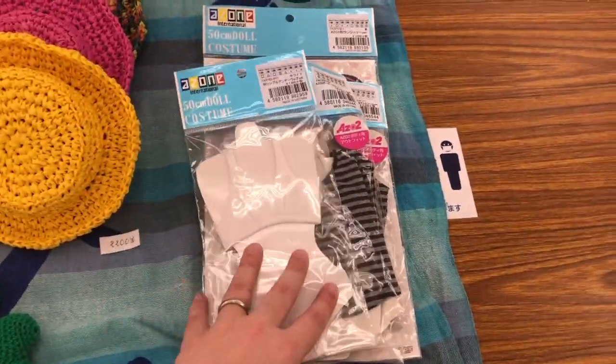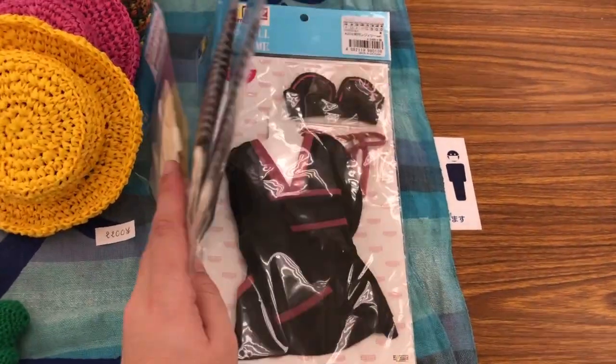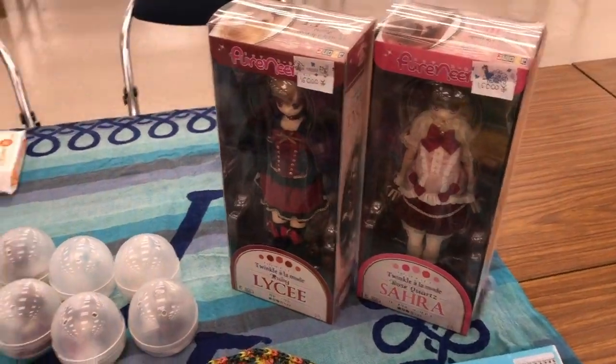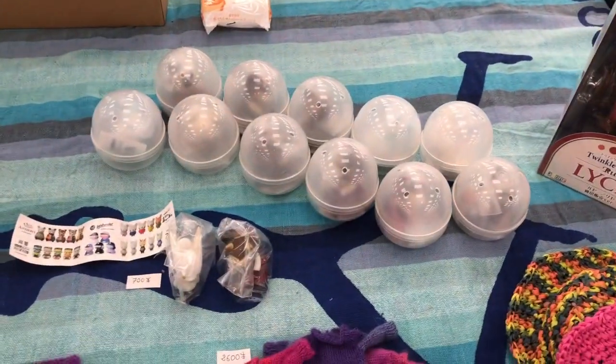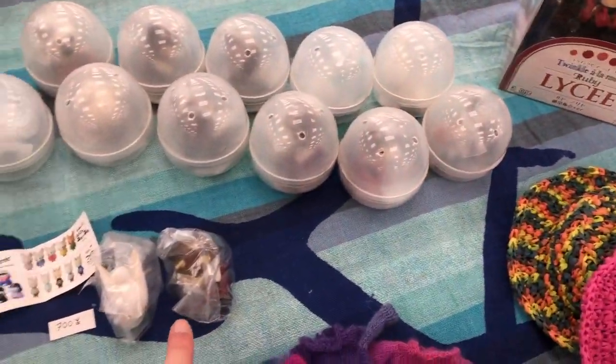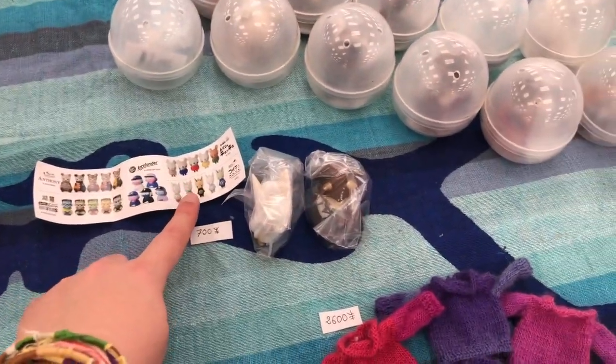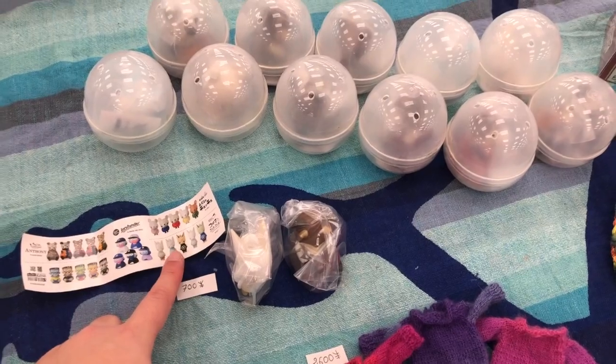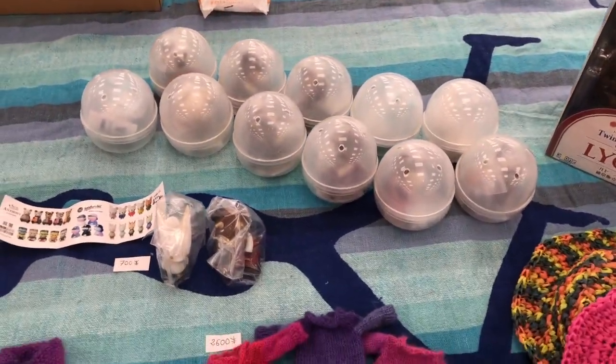So I have several things, so let me show you. I have some Azone clothes and two Azone dolls that have never been opened. I have a collection of gachapon, so that would be like the Anthony, which is this one, and the Ichi, which is here, Koichi and Nyonyo. So I have quite a bit.